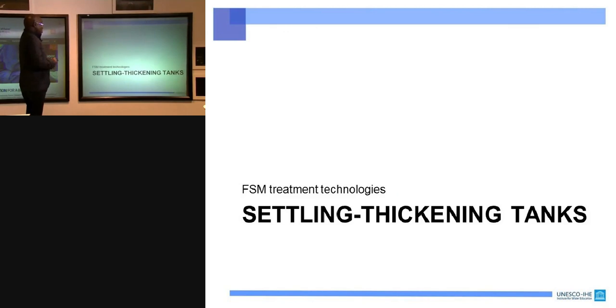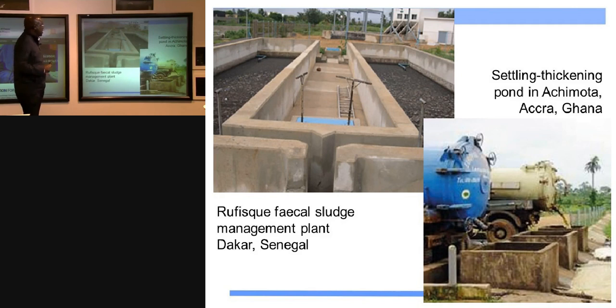Now we talk a little bit about the settling thickening tank, the first technology we have to deal with in this course. This picture is an illustration of a fecal sludge treatment plant in Rufisque near Dakar, the capital city of Senegal, and one in Accra, in Ghana. And all these systems are working properly right now.